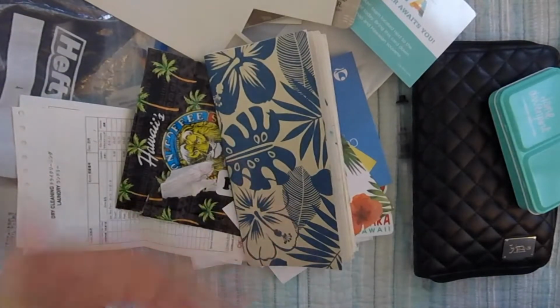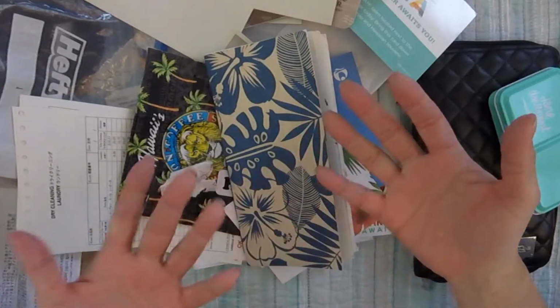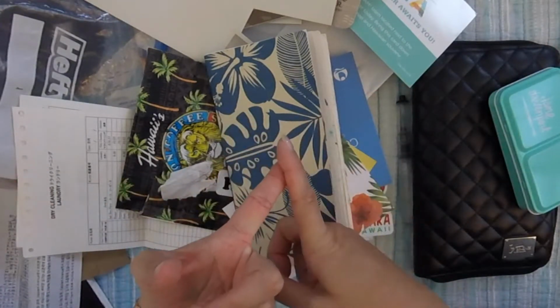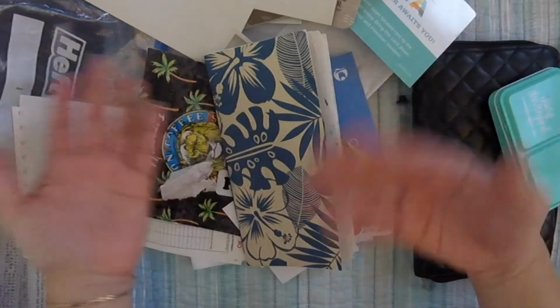If you have any ideas, hopefully I've given you some ideas if you're going on a trip of maybe what you want to bring with you. The one thing that I wish that I had brought with me was glue. I had intended to bring some glue dots or some double-sided tape, but I just totally forgot.